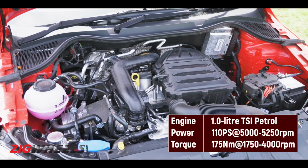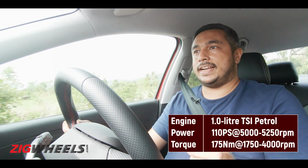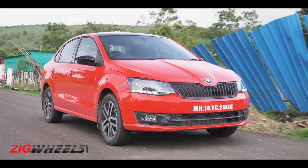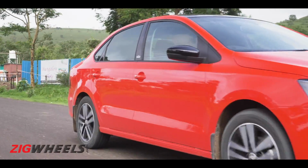And that under the hood is the biggest change in the new Rapid. It's a 1 litre 3-cylinder petrol, but the key here is that it's a turbo. So it makes 110 PS of power and 170 odd Newton meters of torque. One thing that's apparent in the sound that it makes is that it's a 3-cylinder. It's quite thrummy in nature, but at the same time, at idle, it's fairly refined as well.